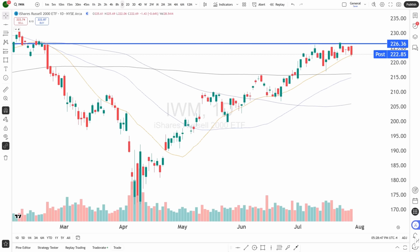So this is the first line of defense. We did manage to close above it, which is a good sign, but it doesn't mean later on in the week she can't start to close candles below it, possibly making another leg lower. If this is the case, where is lower? Where is an important area on the board? Well, that's going to be right around 216, give or take.